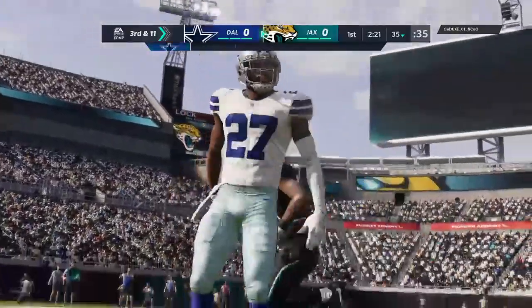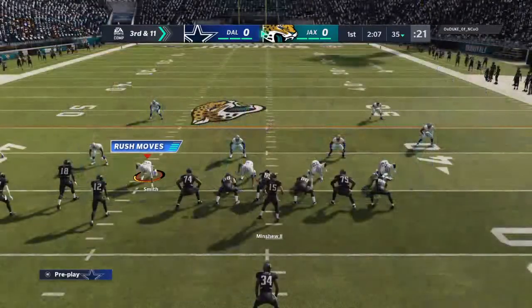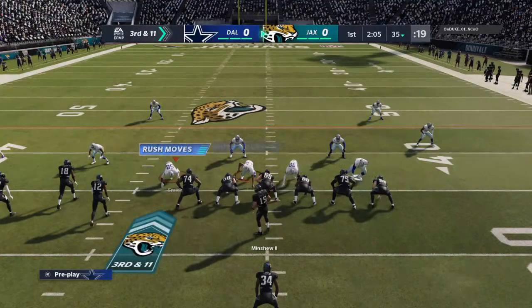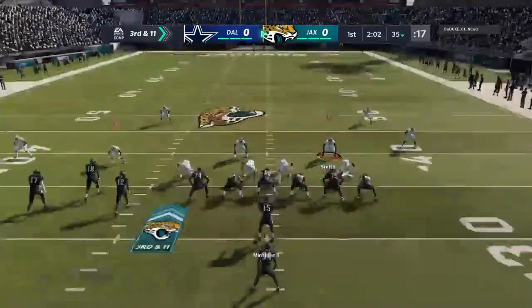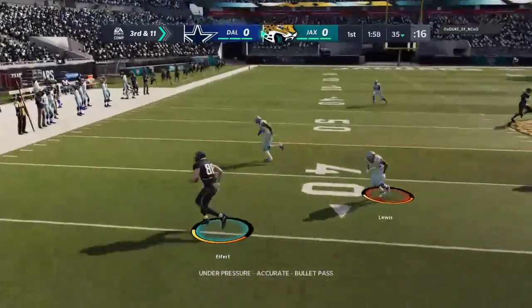Tackled back. Time to give a little credit here. That was an excellent read by the guys on the defensive side of the ball. Oh, you're crediting your defense. Got to credit them on that one because they tried to fool them, right? Tried to trick them. Ran a screen, and they went to it and smothered it for a loss of yardage.